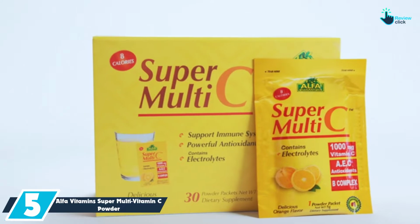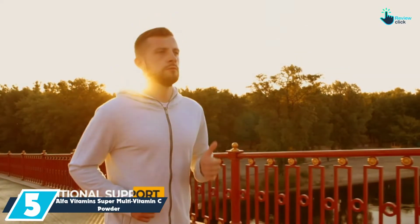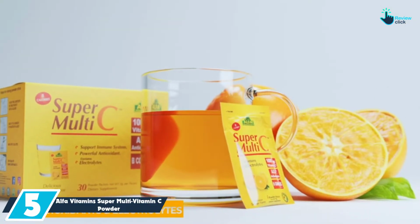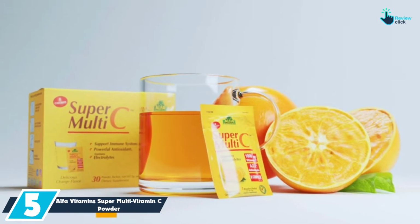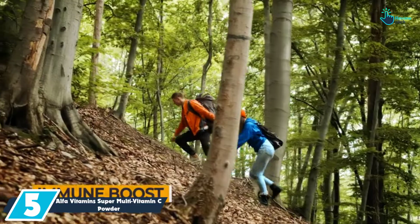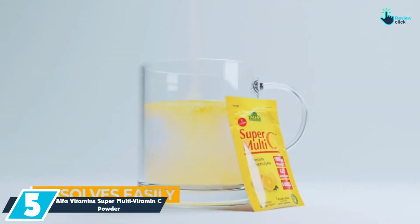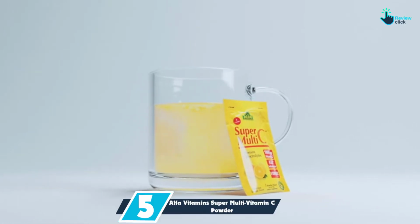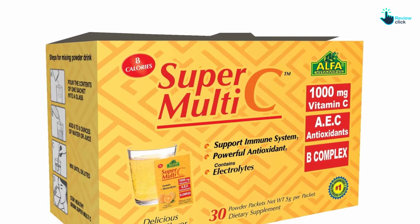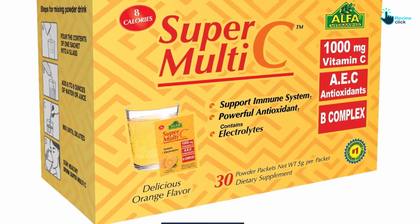Starting at number 5, we have the Alfa Vitamins Super Multivitamin C Powder. The Alfa Vitamin C Powder offers an easy, effective, and safe way of preventing fatigue and boosting your energy. With this vitamin C powder, you will remain energized and strong the entire day. Furthermore, you can obtain an orange-flavored drink quickly when you dilute it with cold water. It is blended from 24 nutrients, and it is free of preservatives, flavors, and artificial colors. This makes it a top-quality vitamin C powder.